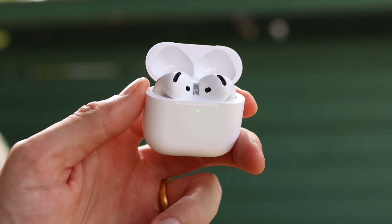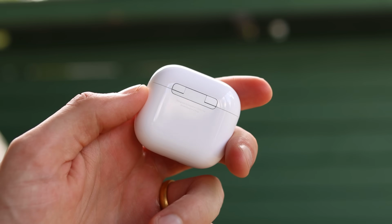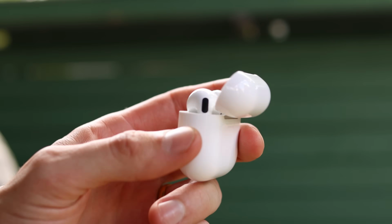The AirPods 4 and the AirPods 4 ANC, cool part of these is the kind of a hidden feature here. They have no button for pairing, so instead when you open the case, if you double tap the light, actually just below the indicator light there, it'll flash white and you're in pairing mode. Otherwise, you've got a button for the AirPods Pro.